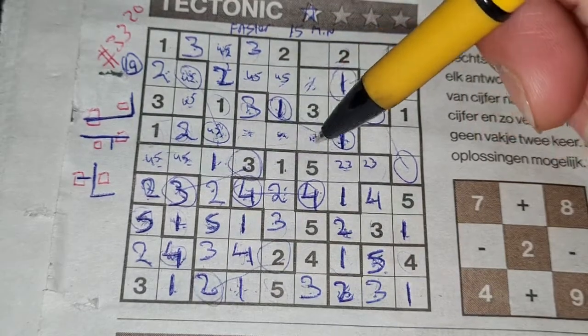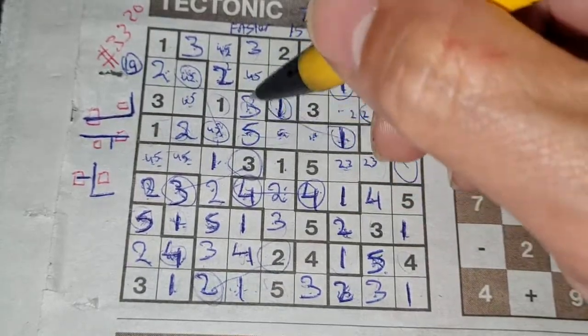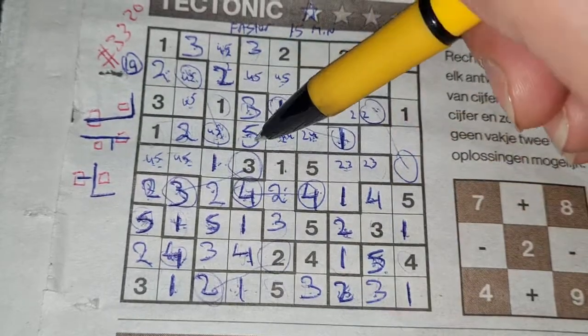These two boxes cannot be a 5. So 1 box left for the 5 should be here. 2 numbers left in this L shape for numbers 2 and 4. Let me mark those 2 and 4. Now we have a 5 here.